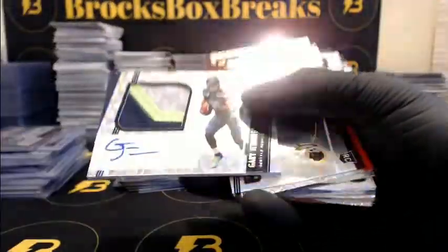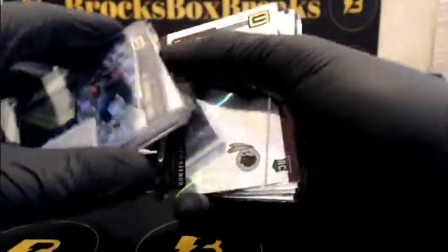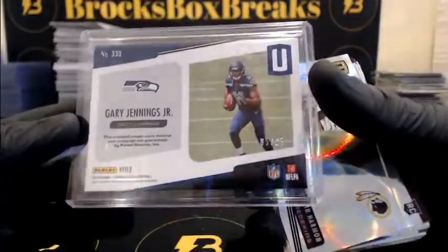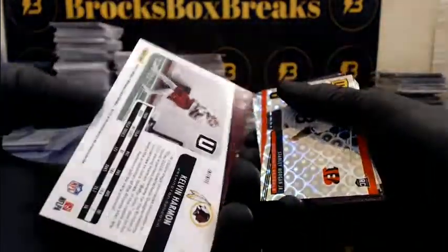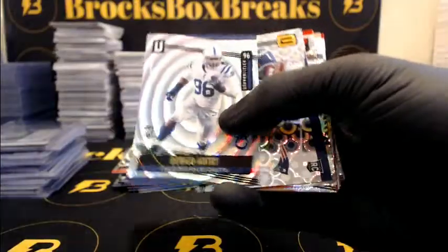And very nice, Gary Jennings Jr., three-color patch, going on to the Seahawks, nice RPA. That one is out of 25. Very nice. Harmon going out to the Redskins to 150. Thomas for the Saints to 129. Autry going out to the Colts to 129.